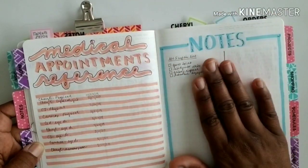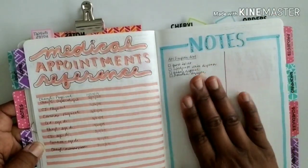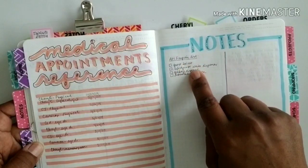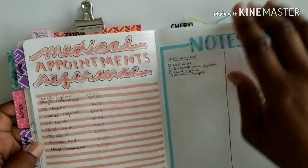Then I have a notes section for home. Again, it's more like a dashboard where I can stick sticky notes, I can write notes. Like I have a list of repairs that we want to use our American Home Shield coverage for. So I just have it written here.